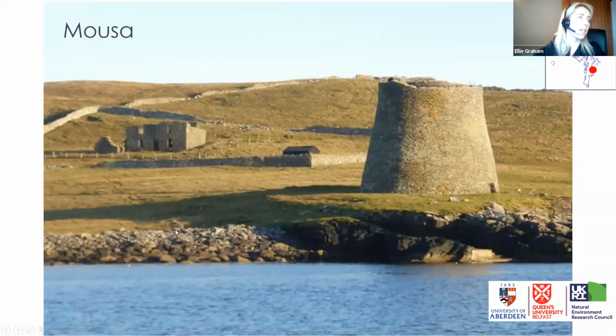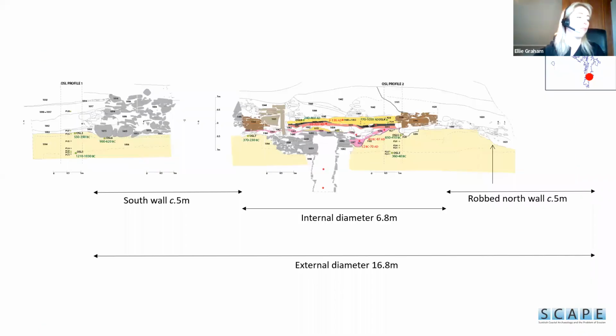But the scale of the surviving wall base and its construction and the visible diameter of the structure, it's all indicative of it being a broch. So although we only have the lowest 0.3 metres of the outer wall, it is 5 metres wide, so it's broch scale, and it does seem to have that inward batter that you get with broch walls.